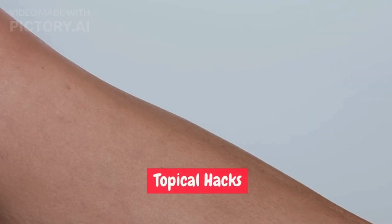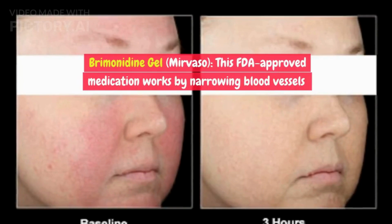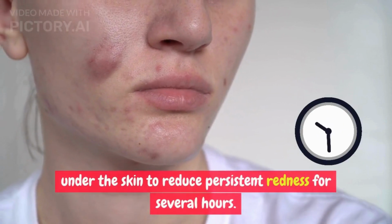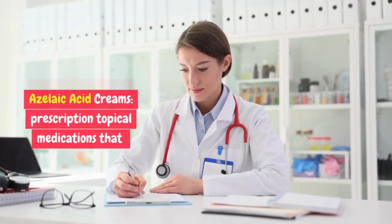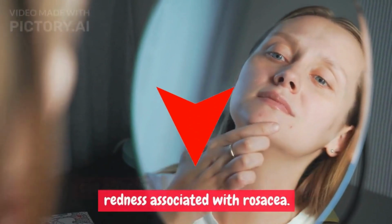The third hack is using topical ingredients. Number 1 is the brimonidine gel, Mirvaso. This FDA approved medication works by narrowing blood vessels under the skin to reduce persistent redness for several hours. Number 2. Metronidazole and azelaic acid creams, prescription topical medications that can effectively reduce inflammation and redness associated with rosacea.